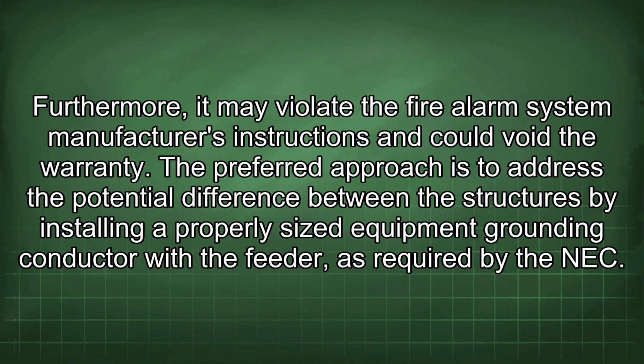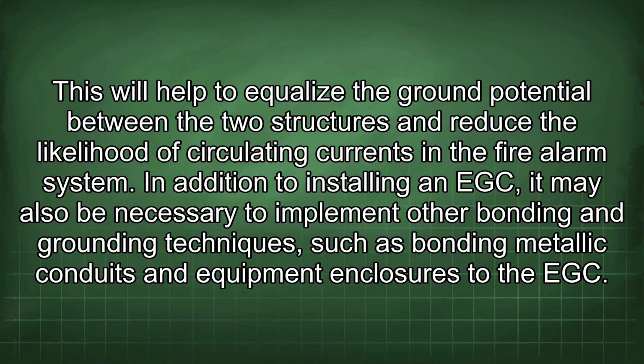The preferred approach is to address the potential difference between the structures by installing a properly sized equipment grounding conductor with a feeder as required by the NEC. This will help to equalize the ground potential between the two structures and reduce the likelihood of circulating currents in the fire alarm system. In addition to installing an EGC, it may also be necessary to implement other bonding and grounding techniques such as bonding metallic conduits and equipment enclosures to the EGC.